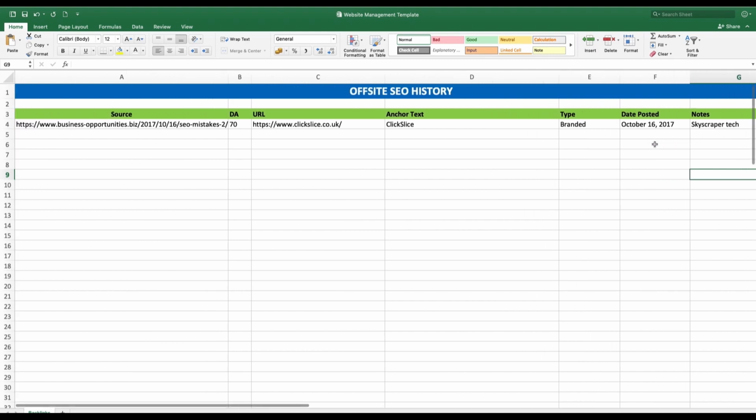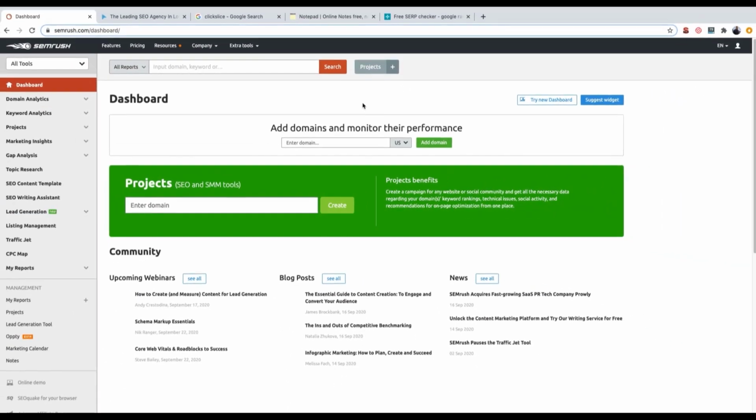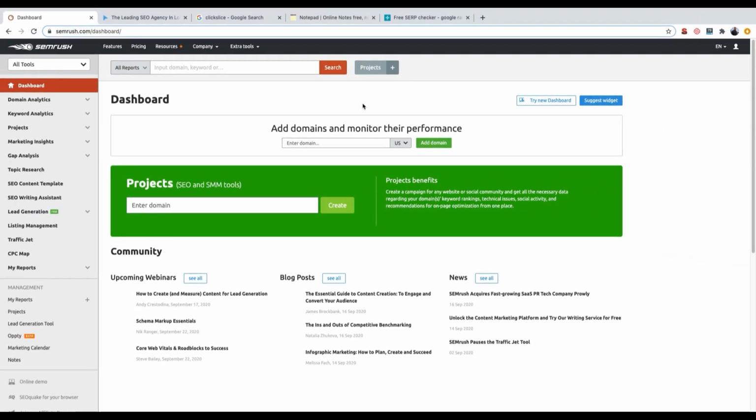Essentially, what you want to do is go through all of your backlinks in SEMrush and ensure you keep a log of everything. And obviously, as you go out there and build new backlinks yourself, ensure you get them added to the spreadsheet as well. This will ensure you know exactly what is going on and will really help you take your SEO game to a whole new level. So now that you're working hard on getting your website onto page 1 of Google, it's important you keep track of your progress so you can see how things are coming along.